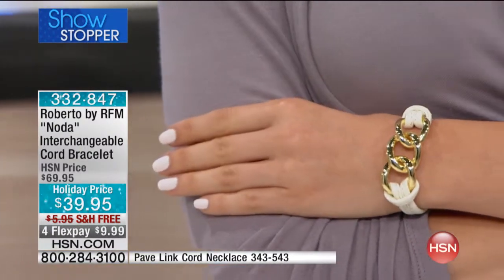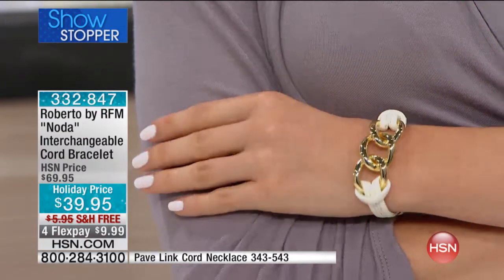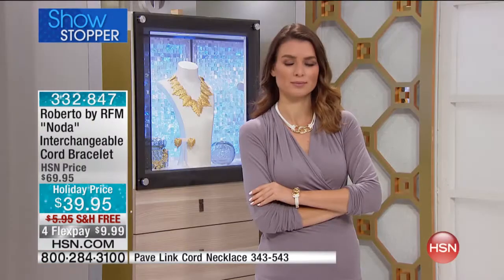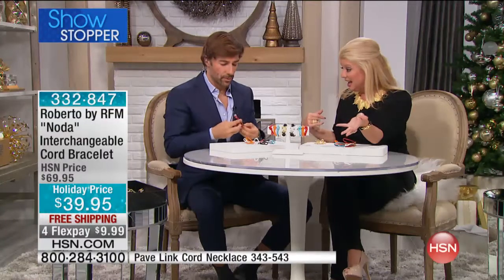Because you think, I have black pants, but I have a white silk shirt. Maybe I should do black and white. Or like that spectator look. Yes, or you can do nautical, red and blue. Yeah, red and blue, let's do red and blue. That would be fun.